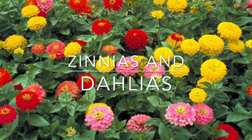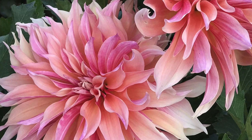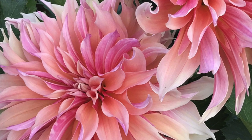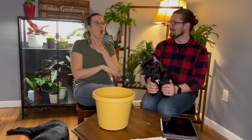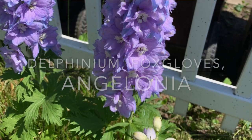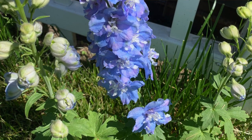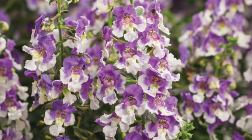Zinnias. Dahlias. Yeah, dahlias. There's something about really full looking flowers. Oh my gosh. I know one. I like all things delphinium-like or foxglove-like. Yeah. The angelonias from Proven Winners are also kind of in that sort of cone shape. I like all of those.